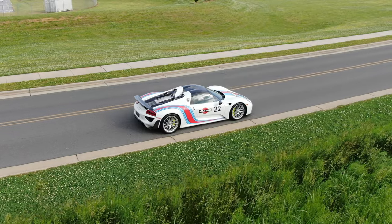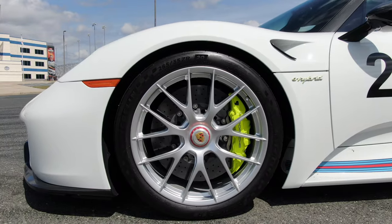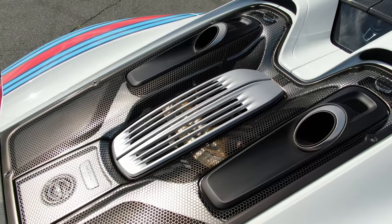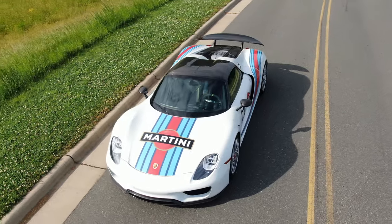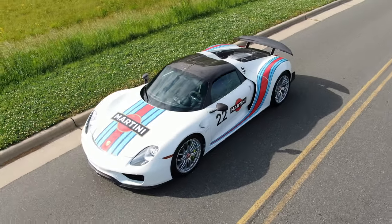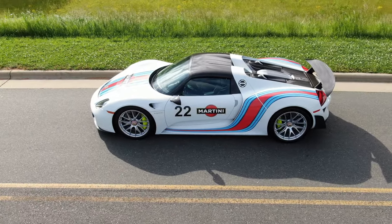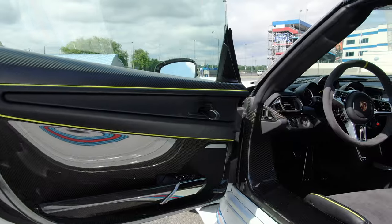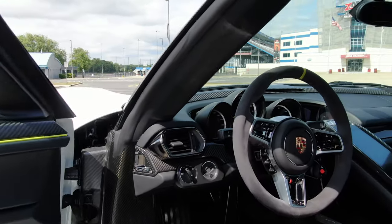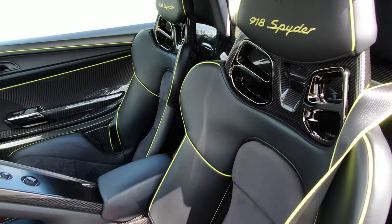To put things into perspective, the Formula One hybrid era began in 2014. This was already a prototype in 2010. And normally technology is taken down from Formula 1 to production cars, not the other way around. The optional Weissach package coupled with the Martini livery from Porsche make this an extremely special 918. You can say they are the icing and cherry on the cake, making this an even more wonderful experience.